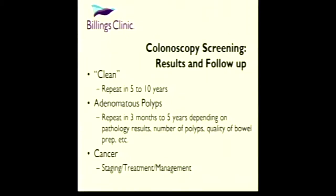Now, if there are adenomatous polyps, that patient is now at higher risk. And it all depends on the polyps. So say they had a really big polyp, and sometimes the margins of the polyp are not clear, and so we'll want to take a look in a few months to see if we got all of it. If it's just a small adenoma, 1 to 2 small adenomas, less than a centimeter, then it's usually 5 years.